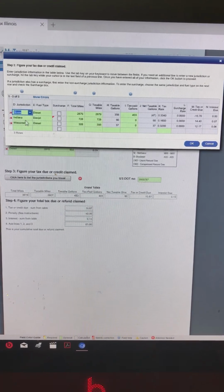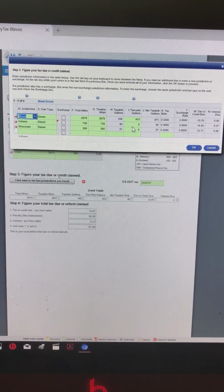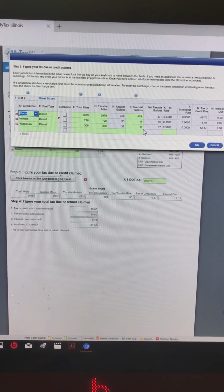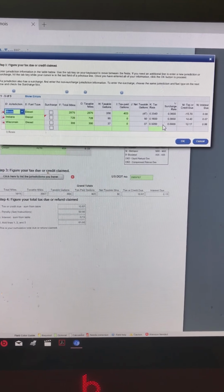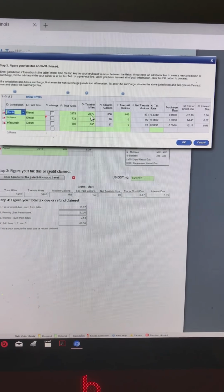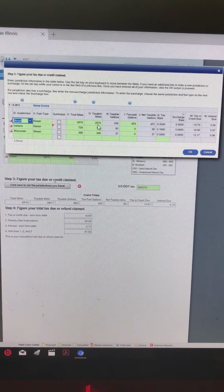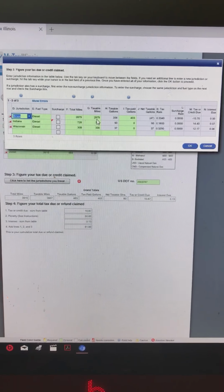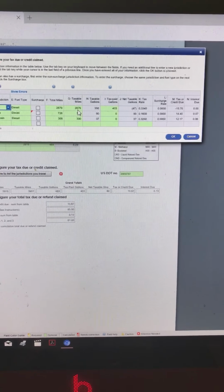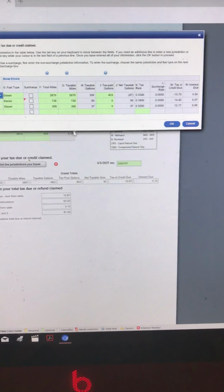And I went into Indiana, diesel, 700 miles. I traveled through Indiana. I didn't buy any gas in Indiana, and I didn't buy any gas in Wisconsin. But as you can see, if you buy most of your fuel in the state that you run out of, hopefully it has higher tax on the gas than the state that you're running through. Then, as you can see, you'll get a return.